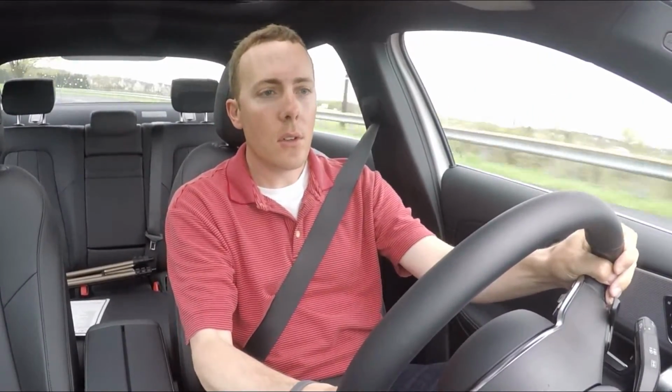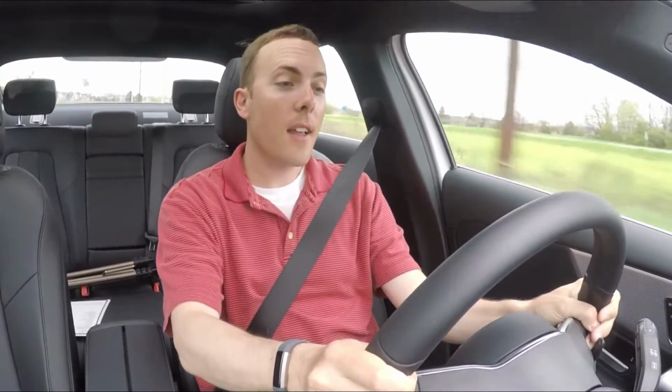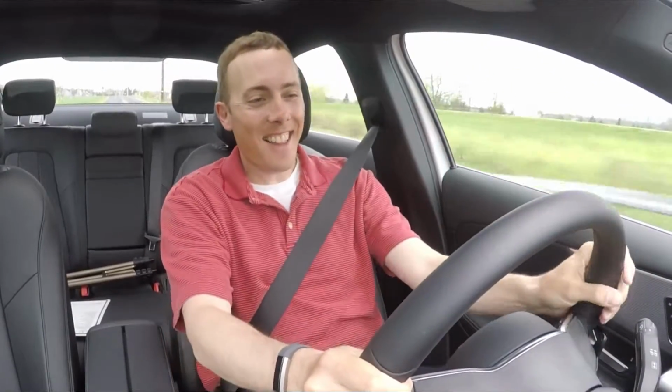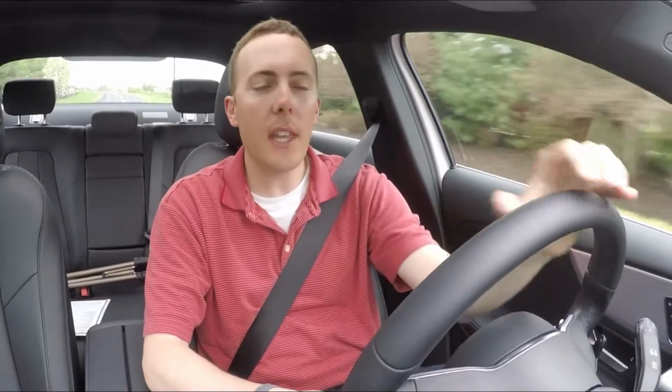Alright, so here we go. That is fast. That is seriously fast. I am gaining on this Mercedes E53 that is in front of me. I would be shocked to know that this car had 188 horsepower. You'd think it would be way more. Wow. Alright, now I am holding the camera just to get a little first-person view of these screens and just how this car accelerates.